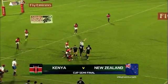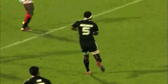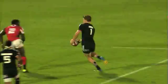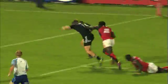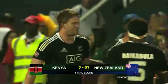On the other side of the draw, New Zealand marched through the knockouts. So it's 3 versus 2 out wide here. Raikambula good to carry. Carry of New Zealand scores try number 4.